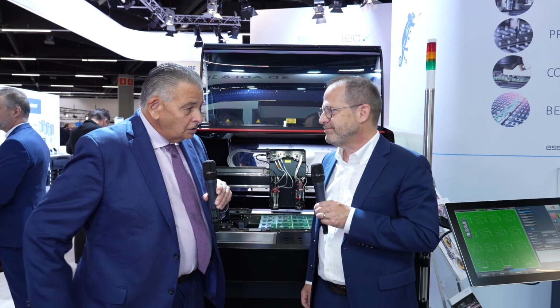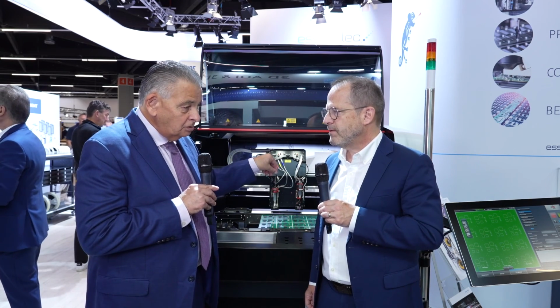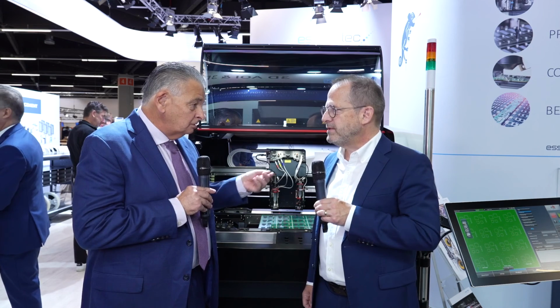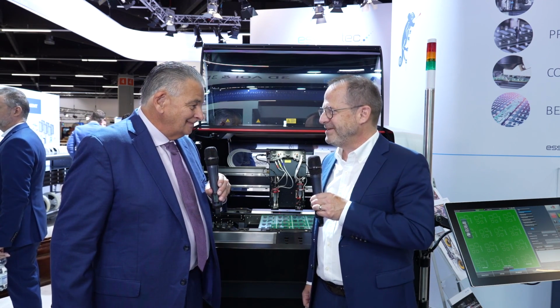Right. The balls are encapsulated into an 8mm tape, which you can then pick and place onto the board. Do you have a variety of different ball sizes you can use? Correct. We can go from 250 micron to 900 micron, depending on the need of the customer. We can also have leaded or unleaded balls. Right. Excellent. Well, that's two very interesting innovations. Yes. Congratulations on that. I'm proud of it. Thank you very much.